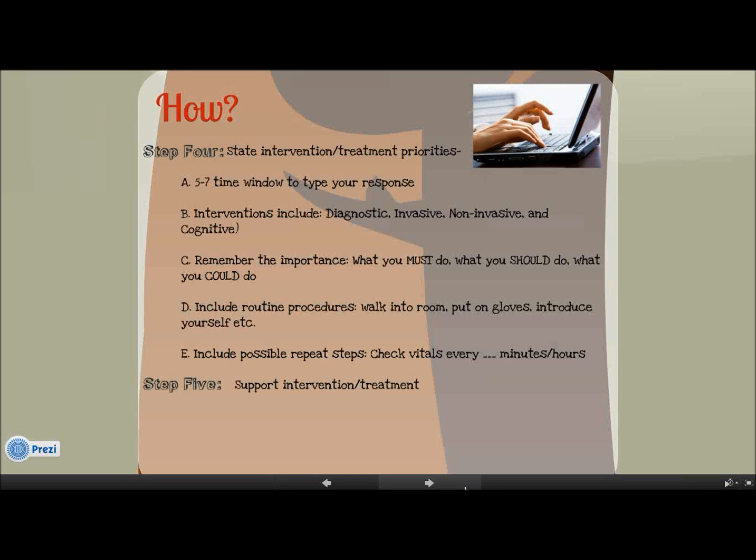Make sure you do not waste your time. Think about the importance of what you must do, what you should do, or what you could do. Include routine procedures as simple as walking into the room, putting on your gloves, or introducing yourself. Also, do not forget to include repetition of steps if necessary. For example, checking vitals every hour or changing a dressing. Step 5 is where you will support your interventions and treatment.